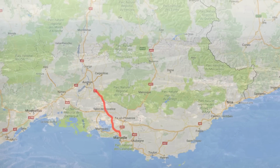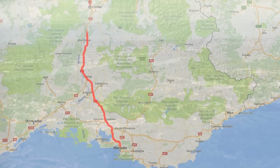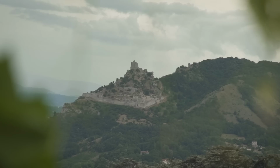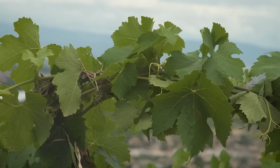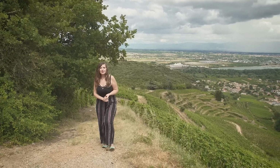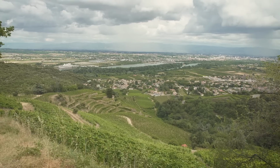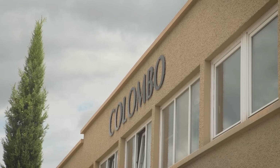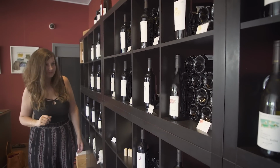First stop is Cornas, a French wine appellation in the northern Rhone region. There's only red wines made here and solely from the Syrah grape. Around this area there are loads of fruit and vegetables produced along with all the wine, and if I can get my hands on it and pronounce it, there's some delicious sounding cheeses too. Oh, and tripe, but I think I'll avoid that. I've come to Jean-Luc Colombo to pick up a couple of cases. They have vineyards throughout the Rhone Valley and Languedoc.